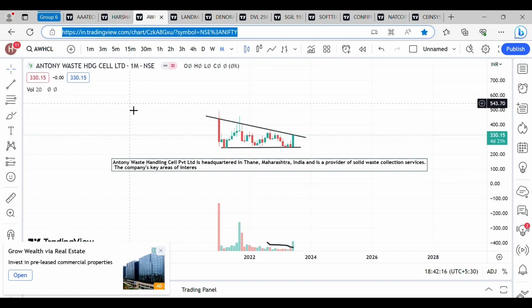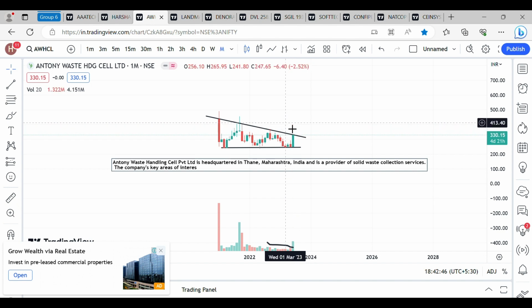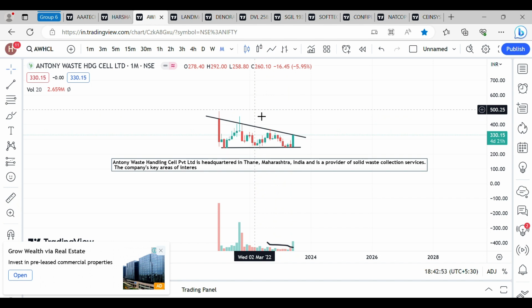The third stock is Antony Waste Handling Cell Private Limited, which is headquartered in Maharashtra and is a provider of solid waste collection services. If you see the chart over here, the stock is consolidating, and if it crosses the 3340 levels and sustains above that, we can see 370, 420, 460 and 500 levels in the medium to long term. This is also one of the stocks which you can study for yourself and keep in the watch list.